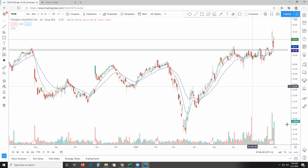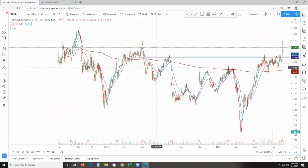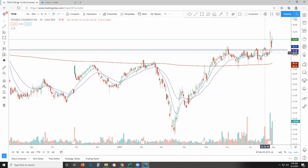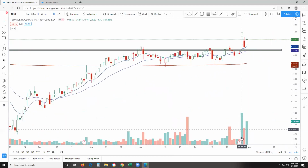Tenable, I believe this is a cybersecurity name. Earnings out of the way. This was a big, here's the IPO, average volume weighted average price, way down here. This was an important level a few times, somewhere around this $31, $32 area. Price broke out on earnings, came back. We'll call this a retest and pop back up again. Great volume coming in here. And I believe their cybersecurity name for Tenable.